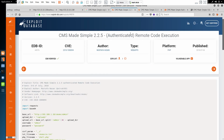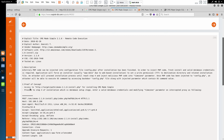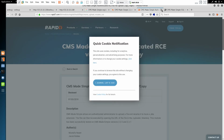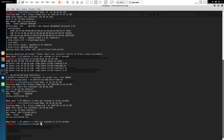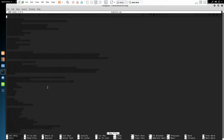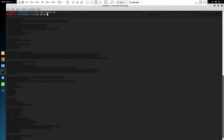Also, this requires an authenticated remote code execution. And if we have a look at this one, it says access to target CMS install by installing the CMS Made Simple. We'll be able to do some tricks. However, the one I found that was quite useful is this one on PacketStorm, which is an SQL injection. So download the exploit, and we could do nano, call this exploits.py, paste it in, save the exploit, and when we do python exploit.py, we can see what exactly is happening.